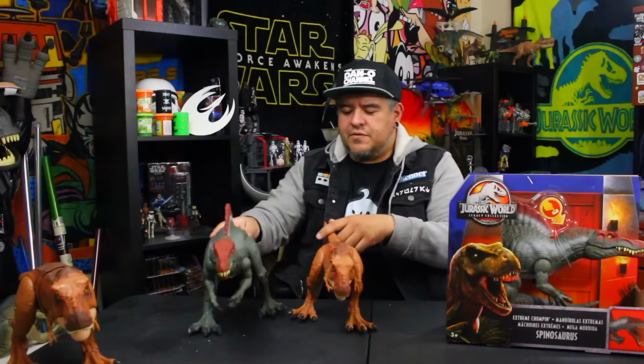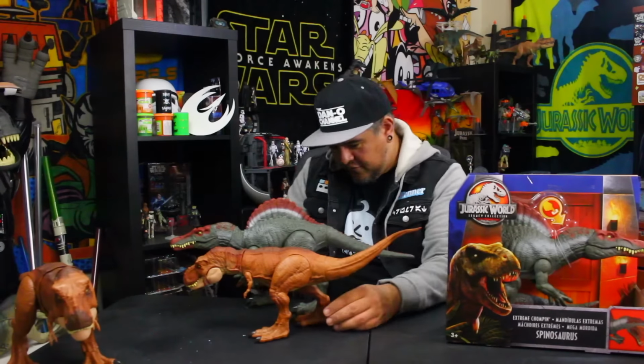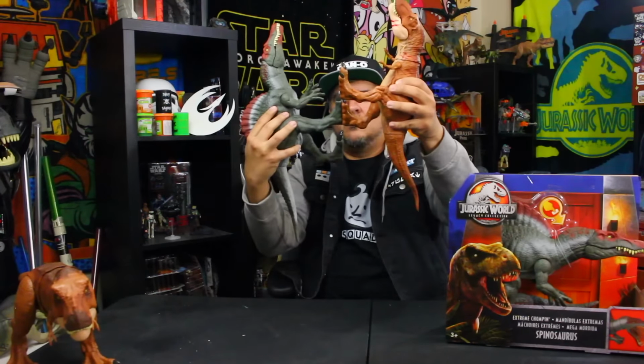So these two, if you were to look at Legacy Collection sculpts right next to each other, these two were supposed to be comparable to each other. And in this case, the Spino is just a little bit bigger. You can tell his footprint is bigger, literally just a smidgen bigger than the T-Rex.